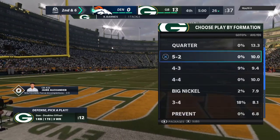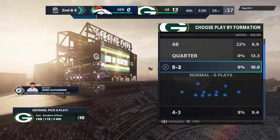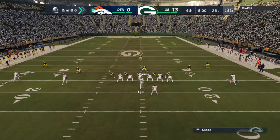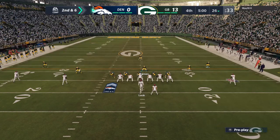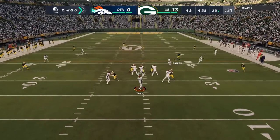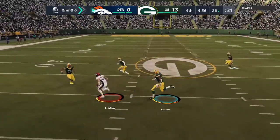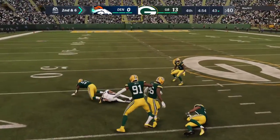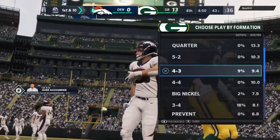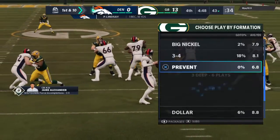Following the pickup of 4, here's second and 6. From the gun, it's Locke. He dumps it underneath here to Lindsey, and they get him down, but not before he takes it across the 40-yard line. The catch and run, good for 18 and a first down.